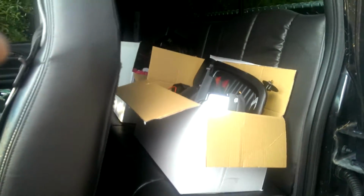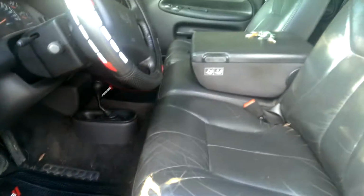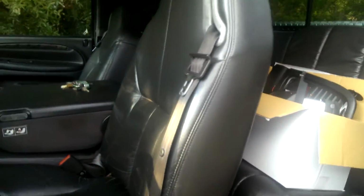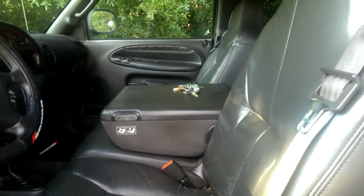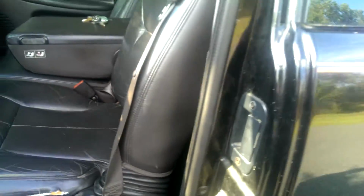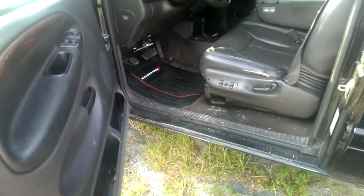The seats are in great condition. The only one that's ripped is the front driver. The passenger's not ripped, neither is the back. All the doors work. It's good. It's definitely good. The truck runs and drives really well. The only thing that was wrong with it was the front end was loose, and it wasn't properly grounded, so we figured that out the hard way.